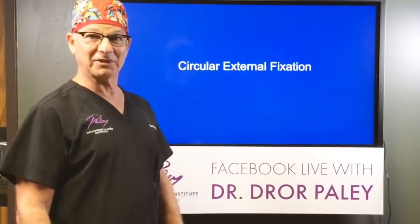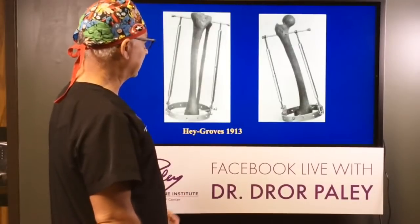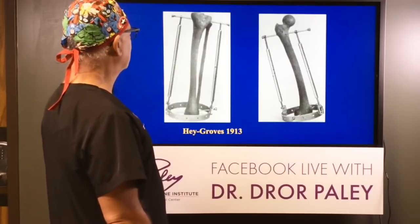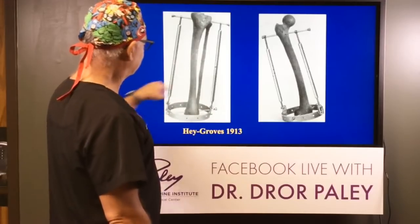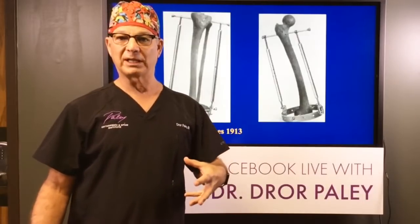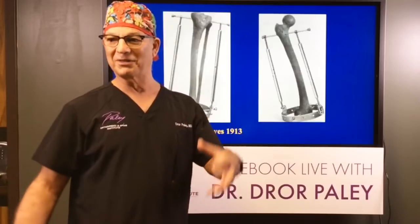So the earliest one that I could find was essentially almost like what we call onboard traction. So if you had a broken bone, you could kind of put a pin at each end, a single pin, attach it to a ring and these outside struts, and that would stabilize the broken bone. And the whole idea is you could let a patient move around because you had these rings around the leg and it would hold it together. 1913 in the United Kingdom.